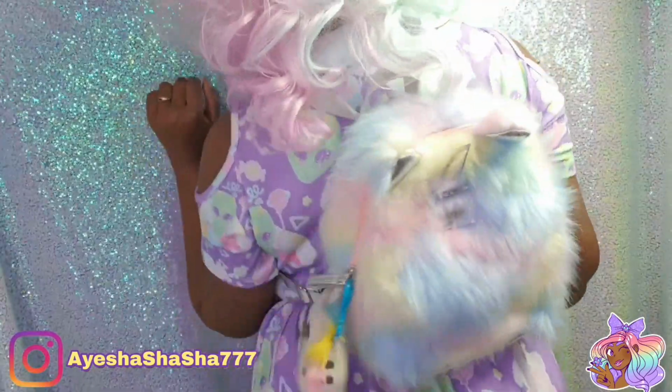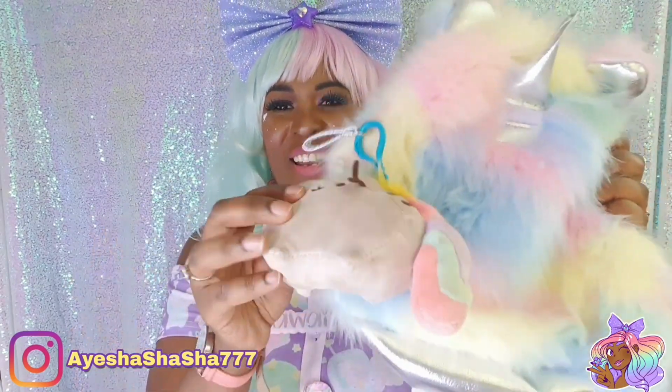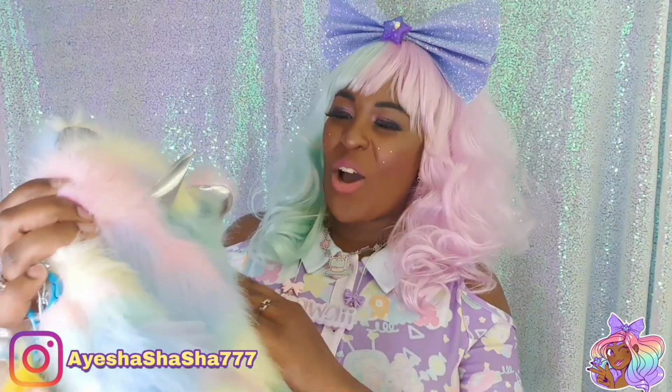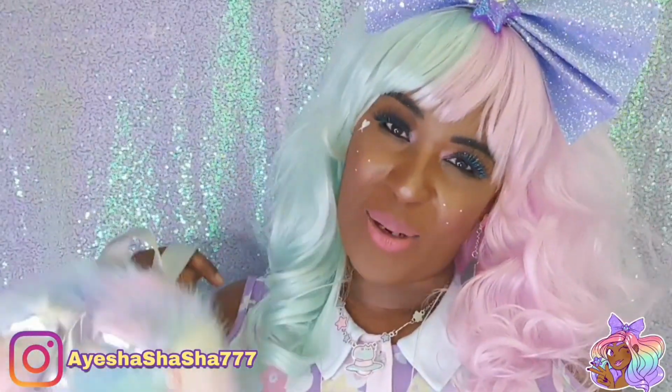But look at this fluffy unicorn bag. Oh my gosh, look at the fluff. I love it, I love it, I love it. Of course, I had to put my unicorn on there as the bag charm. Plenty of space in this. You could argue that this is a child's rucksack. I don't care, okay? I just don't care. This bag is super cool.